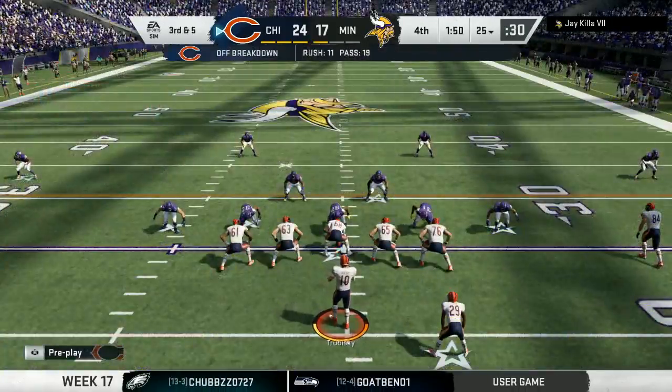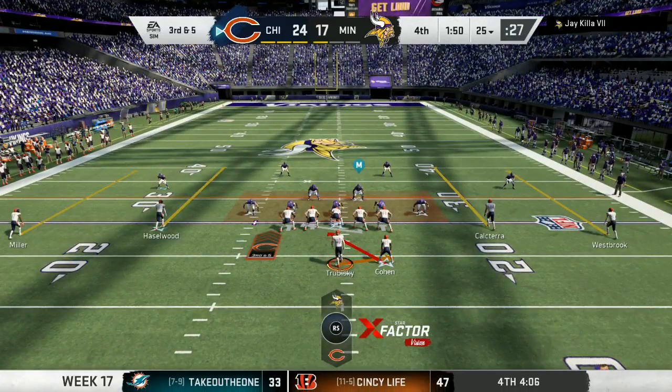Bring it up. 180. 54 Mike. Watch twist, watch twist, watch twist.